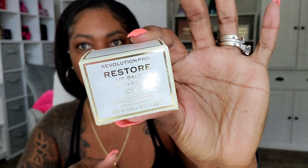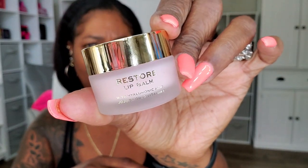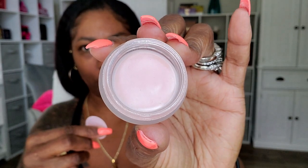The next item I have here is this Restore Lip Balm Day and Night. Comes in this cute little box. And this is what this looks like. Oh, that's cute. So just a little jar. And let me see, it probably has one of those little caps on it. Yeah, it does. But that's what it looks like on the inside. Regular lip balm. Doesn't smell like anything. Smells like nothing. Okay.